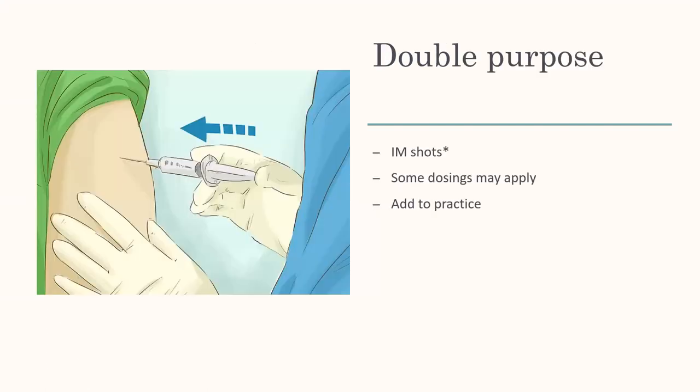So our presentation not only applies to practitioners of IV therapies, but also to patients or practitioners who do IM injections also. And sometimes the dosing you will see in the studies here, some dosings will apply for IV and IM. They might be similar. And also this can be added to your own practice. And hopefully I can impart some of that to you.